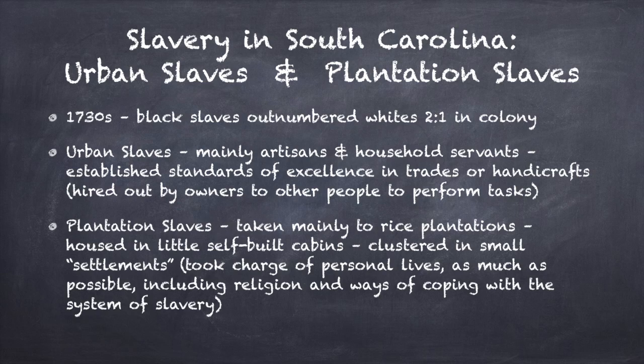They tried to take charge of their personal lives as much as possible, including religion and ways of coping with the system of slavery.